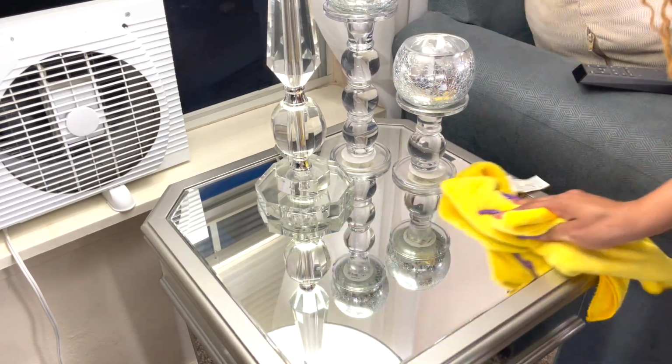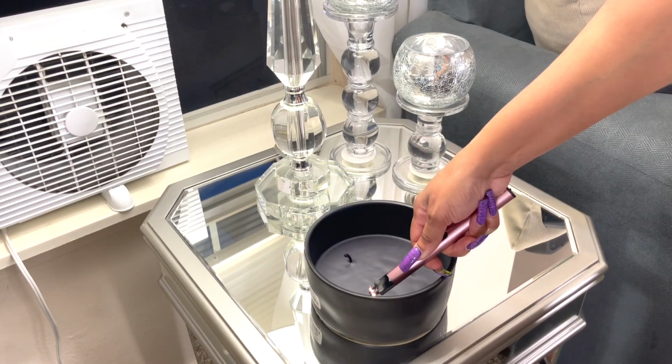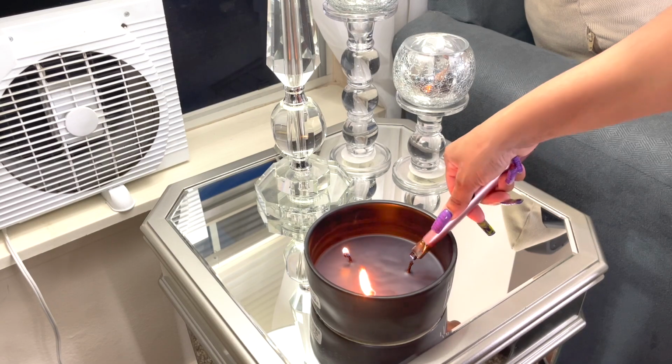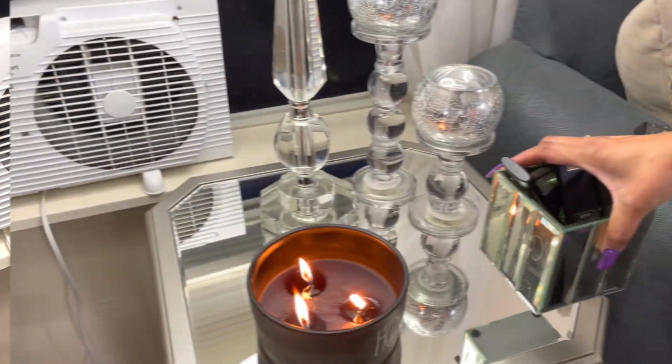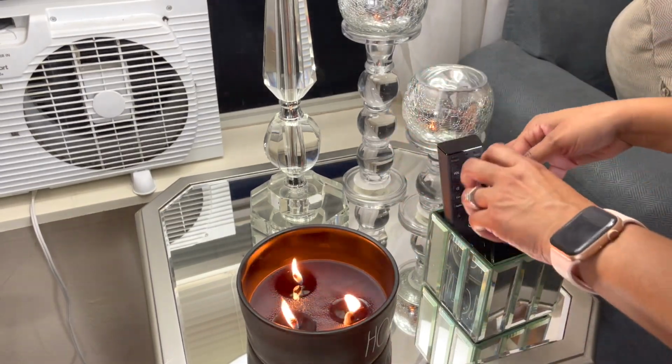Here I'm just replacing everything. I'm going to go ahead and light my candle here too. This candle says Hocus Pocus on it. It is a Halloween candle. I purchased that from HomeGoods and I absolutely love this candle. And this little mirror box, it was just a little tray box, a little floral box that I had laying around. I decided to use it as a remote control holder.